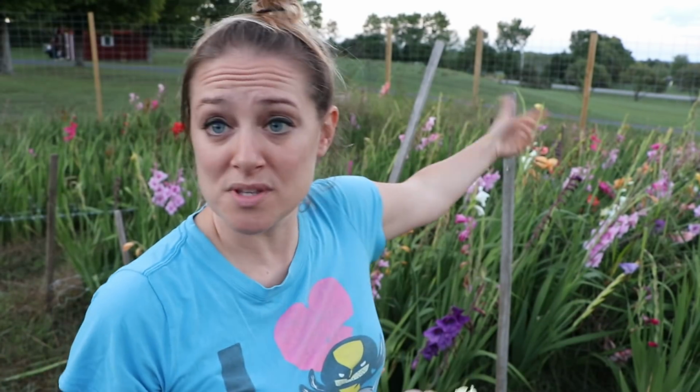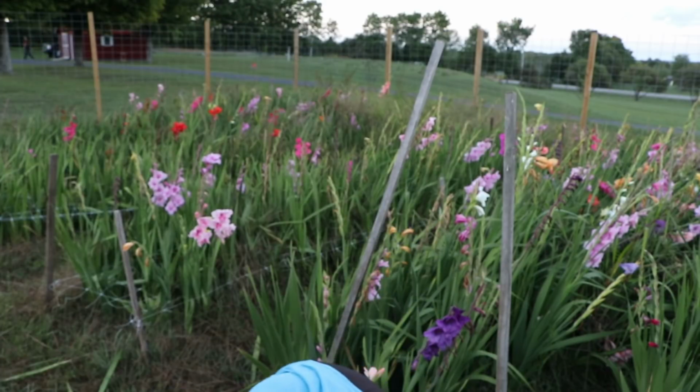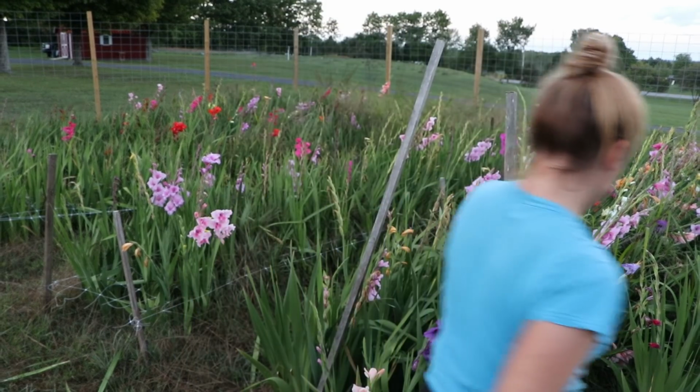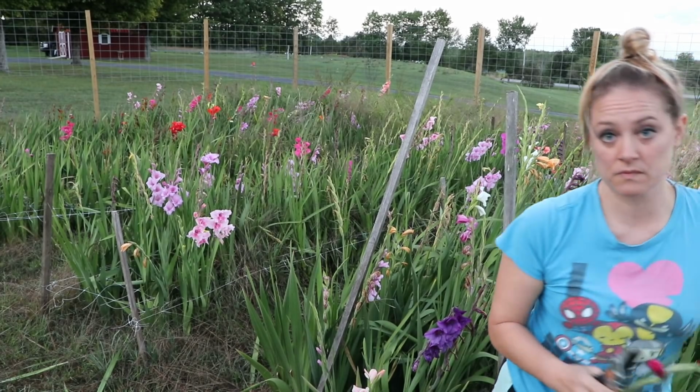Anyway, I am going to harvest the glads. So some of these look pretty sad, right? But there are so many good ones and I'll show you how I harvest them, the stage in which I harvest. Oh, perfect, right here. I've showed you this before. Now this will last a while in the fridge.